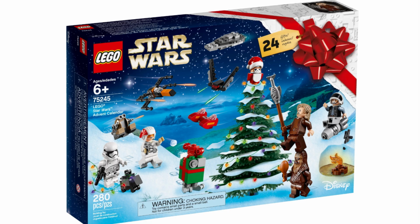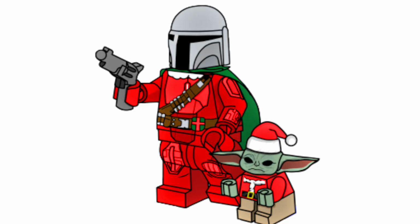And we have the Advent Calendar of 2021. Obviously, nothing special. Maybe if I had to guess for this, we'll get some sort of Mandalorian Santa.